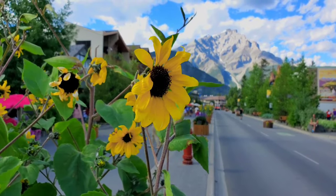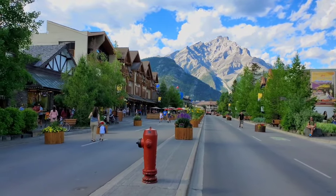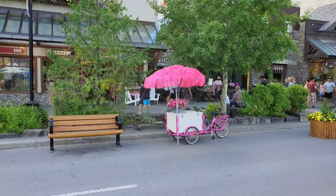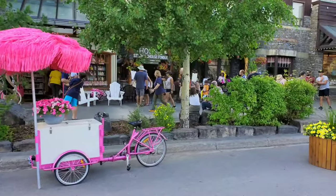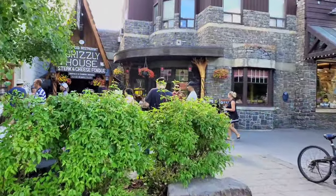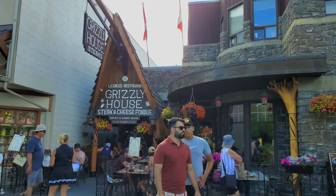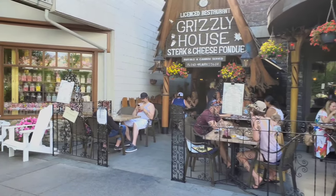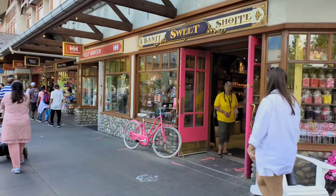Look at this beautiful flower, mountain, and this vibrant town. It's so beautiful, so beautiful. So let's check out the sweet shop. And this is one of the famous restaurants in Banff, the Grizzly House. But Grizzly does not live here. So this is the Banff sweet shop.